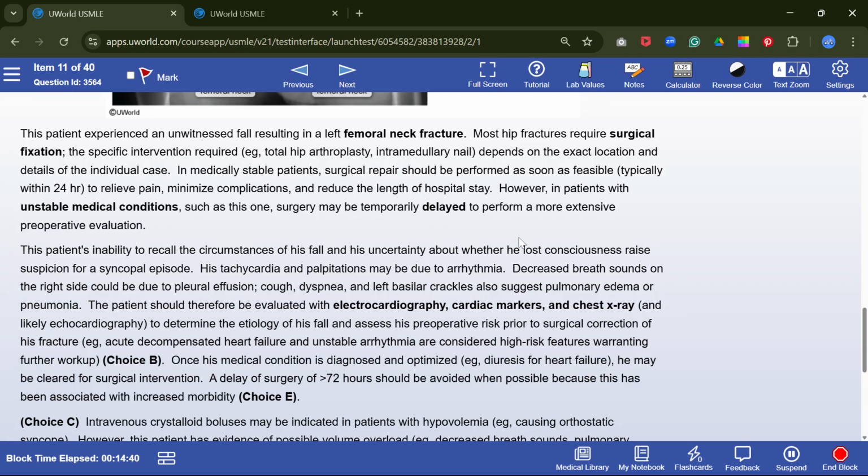However, in patients with unstable medical conditions such as this one, surgery may be temporarily delayed to perform a more extensive preoperative evaluation. This patient's inability to recall the circumstances of his fall and his uncertainty about whether he lost consciousness raise suspicion for a syncopal episode. His tachycardia and palpitations may be due to arrhythmia. Decreased breath sounds on the right side could be due to pleural effusion, and cough, dyspnea, and left basilar crackles also suggest pulmonary edema and pneumonia.